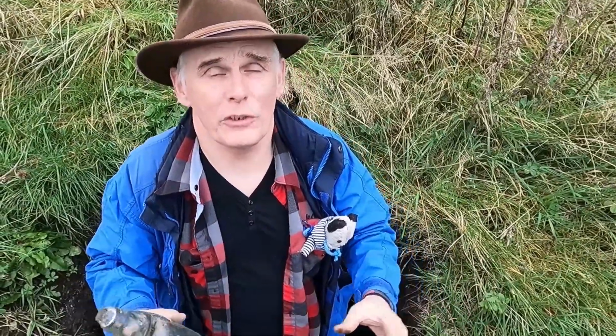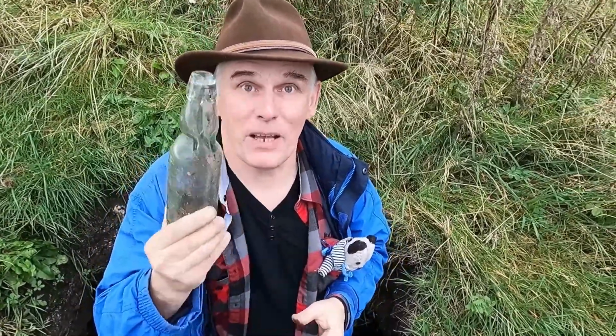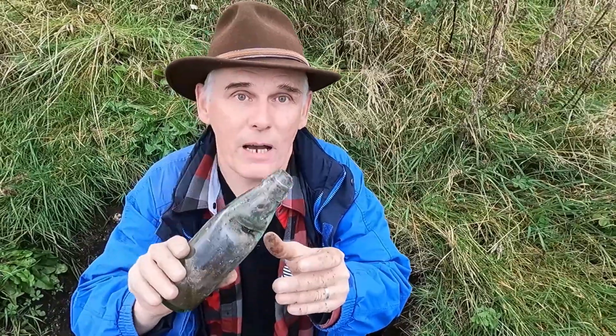Now, I was so grateful to Sarah of Match the Mudlarks when we were with them on a Victorian dump, because she gave me one she found. But today, I picked this up myself. Well so done. So here it is, folks, my first find of a cod bottle with a marble in.